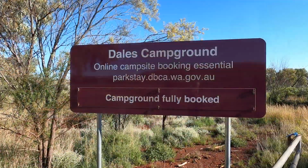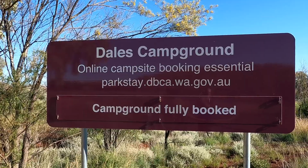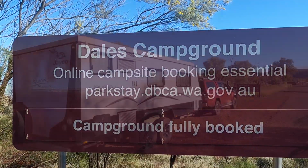Morning! Left Tom Price this morning. On our way down to Dale's Gorge, only 100 odd kilometre drive. Nice short one. Now I've got 2 nights here, tonight and tomorrow night. I'm glad we booked. Apparently we were very lucky to get in.